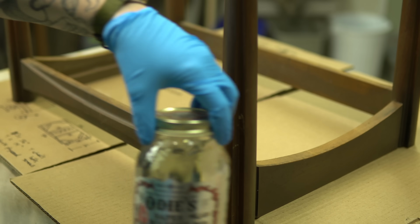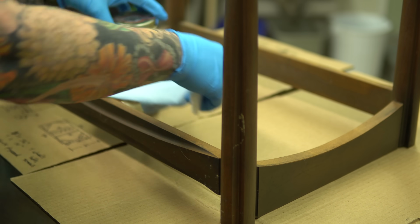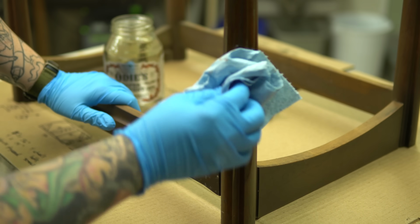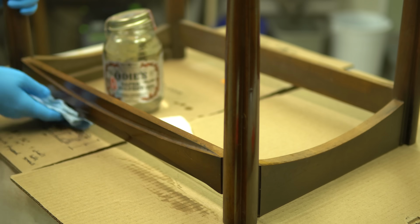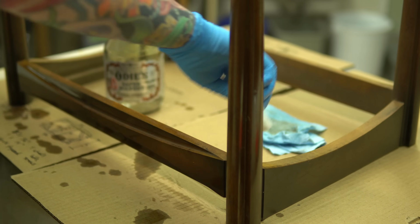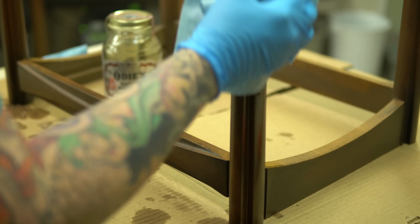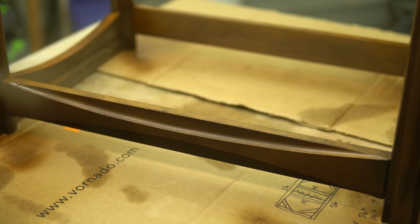The finish on the base was actually in pretty good shape aside from some dirt and a few small marks here and there. The only reason I was initially considering stripping the base was so that I could make sure it was all one cohesive color, but it's a lot of work for a single side table, when really just with a little bit of toner you can get a pretty close match.